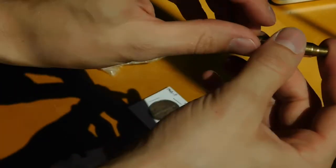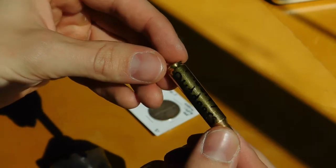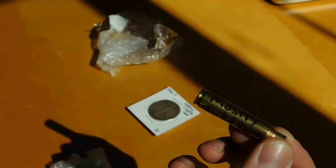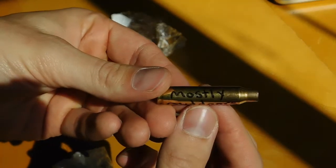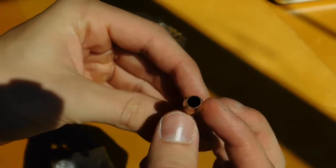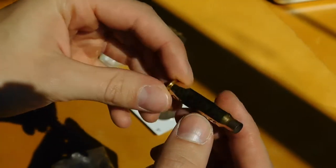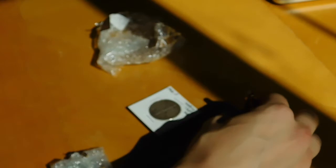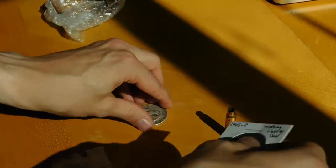Oh, that's cool, man. Alright, so he sent me like a casing for a gun. I don't know much about guns. I've shot some really fun ones, but I don't know much about them past what I've shot. But I got a little Mostly Outdoors casing thing here. So thanks, man. That's really cool. I'd imagine that's going inside like a rifle of some sort.